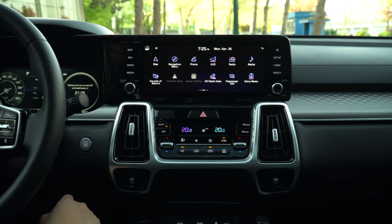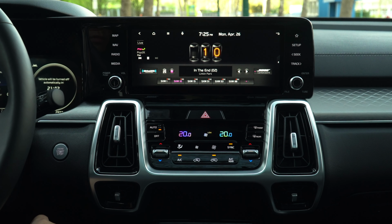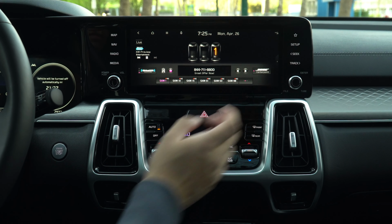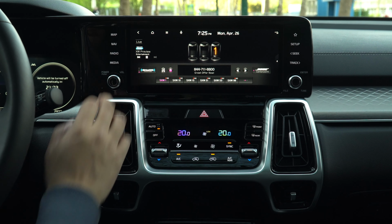As for the main infotainment display, we get this large 10.25-inch display. Lower end trims get an 8-inch unit. With this system, we get all the typical things that we find in Kia or Hyundai products, like Apple CarPlay, Android Auto, sounds of nature, navigation, and a bunch more.